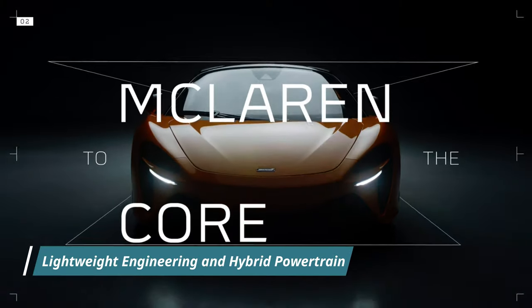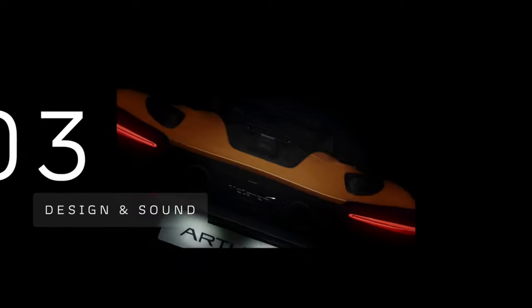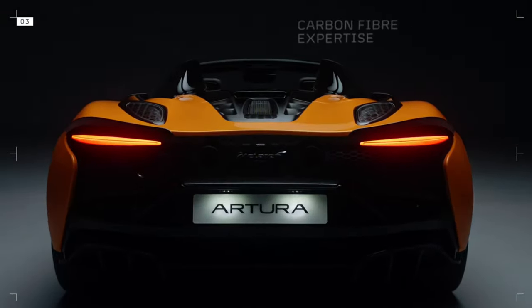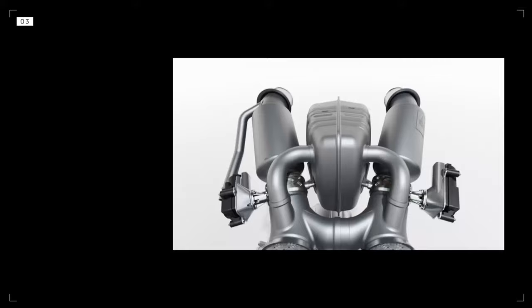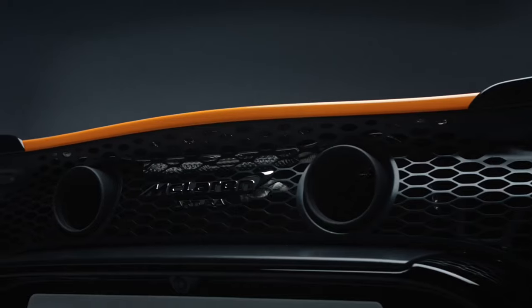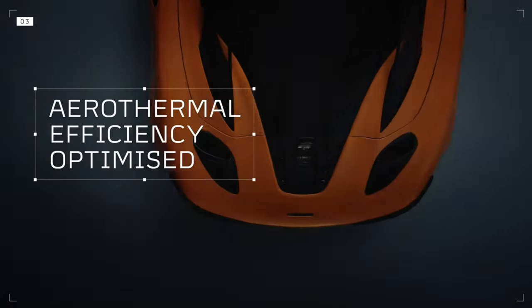McLaren's relentless pursuit of lightweight engineering is evident in the Artura Spider, with a dry weight of just 1,457 kilograms. Despite incorporating a high-performance hybrid powertrain, the Spider maintains an exceptional power-to-weight ratio. The advanced hybrid system, featuring a V6 combustion engine and an axial flux e-motor, delivers instantaneous torque and exhilarating acceleration.